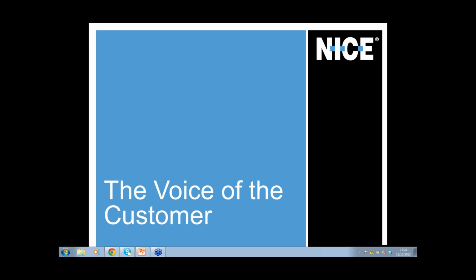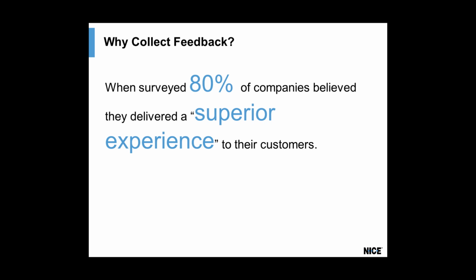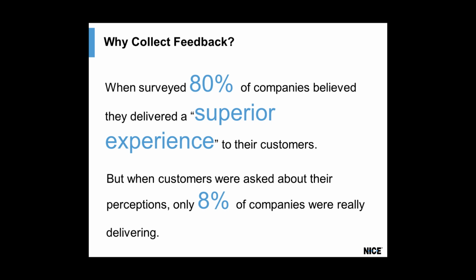I wanted to start by sharing a statement. And that statement is, when surveyed, 80% of companies believe they deliver a superior experience to their customers. But when the customers are asked about their perceptions, only 8% of companies are really delivering. So you may have read similar statements with similar percentages, but what I find staggering is the delta between what the company thinks and what the customer thinks. In this case, the delta is sort of 10 times the difference.